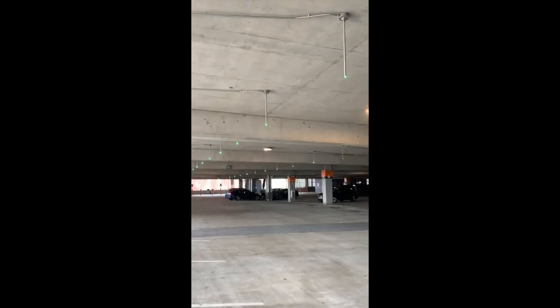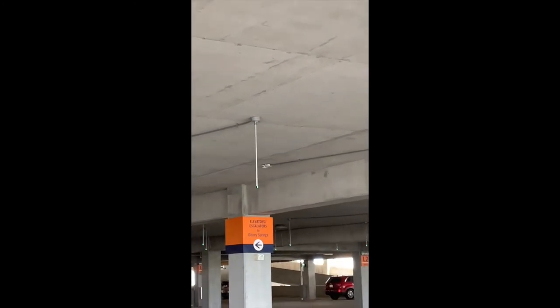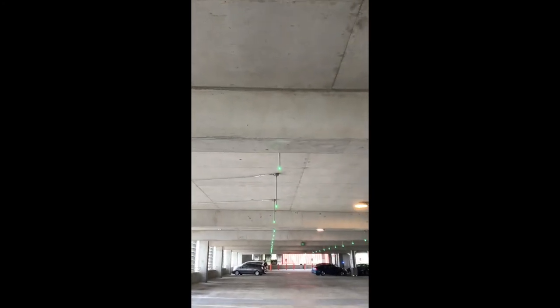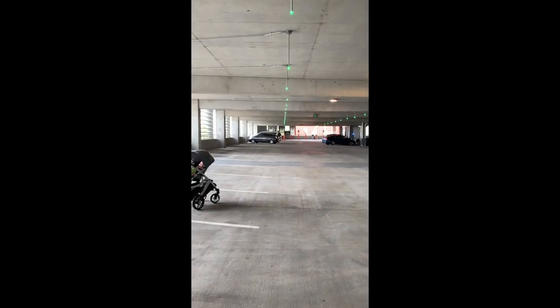Now, something really cool about the Disney parking garages is that over every available spot there's a green light, and if the spot's not available, it's yellow. That way when you're looking down the aisle, you can see what available spots you have. We like to park pretty far away. You have to do your temperature check down there, but I just don't like parking next to people.